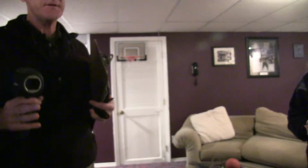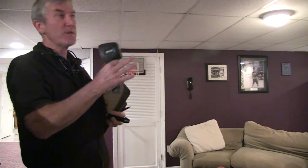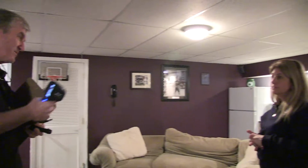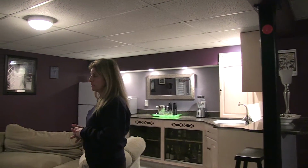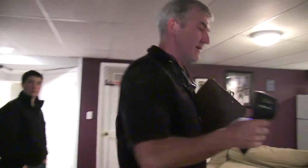Typically, in a finished basement, I'm kind of looking just around the perimeter. In this home here, where we do have a drop ceiling, I'm going to suggest to Maria that it may not be a bad idea, just on the edges of the ceiling, to pop the panels up and just make sure all that insulation is tucked up against that sill plate area that I was talking about over in the boiler room. But beyond that, I'm just going to take a quick scan.